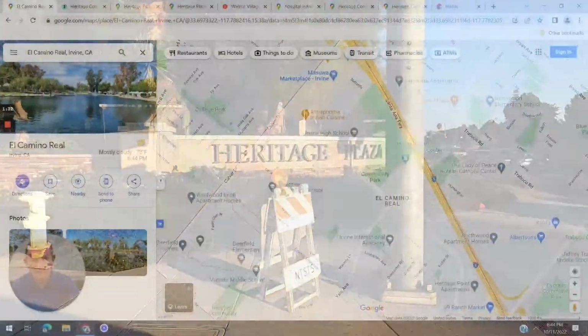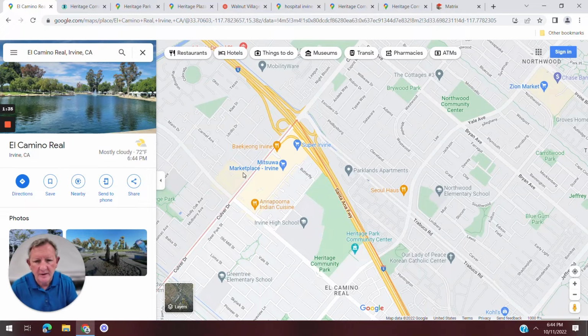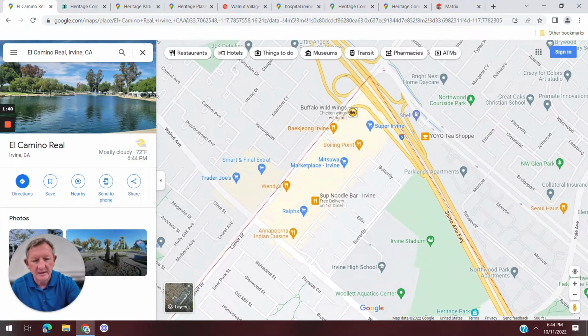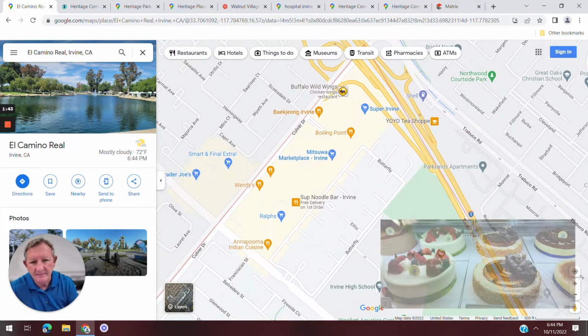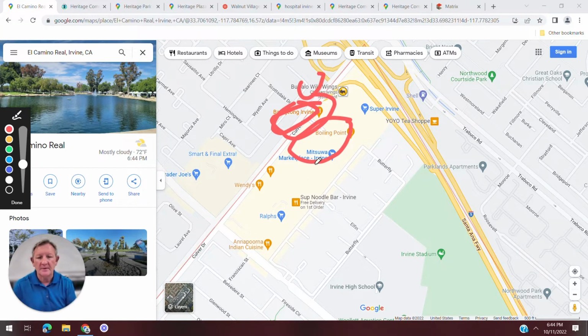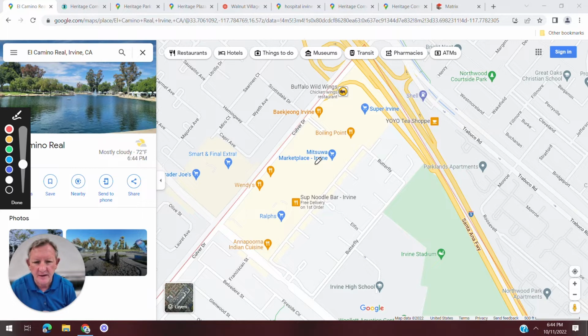And so shopping, we'll talk about some shopping. So you've got the Irvine Plaza. Let me make that a little bigger. We just enjoyed a coffee over at the Paris Baguette. So as you can see, you've got a Ralph's. You've got a Wendy's. I love their Frosties. My son does too. You've got the great Chinese, Boiling Point. You've got Buffalo Wild Wings. You have something called EMC, which is fresh seafood, oysters, things like that. I think they're doing dim sum now. I think they kind of transitioned.